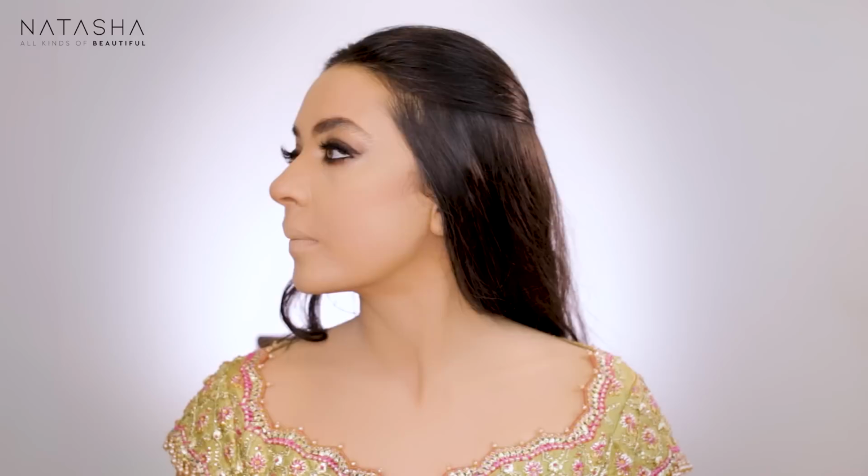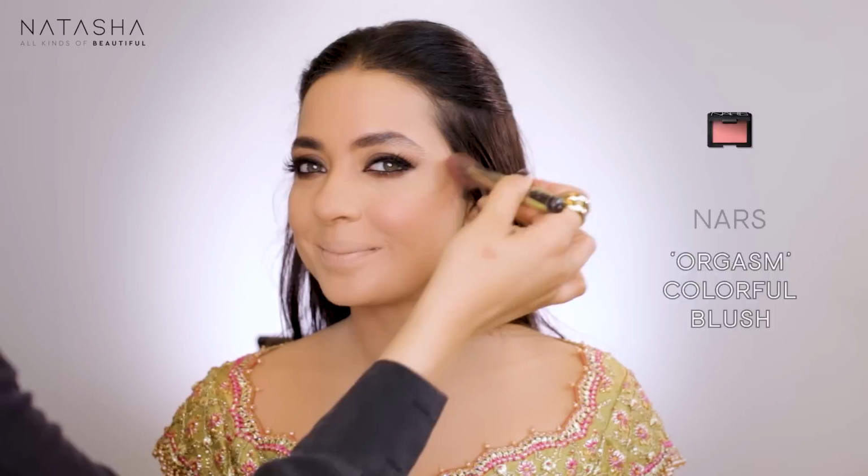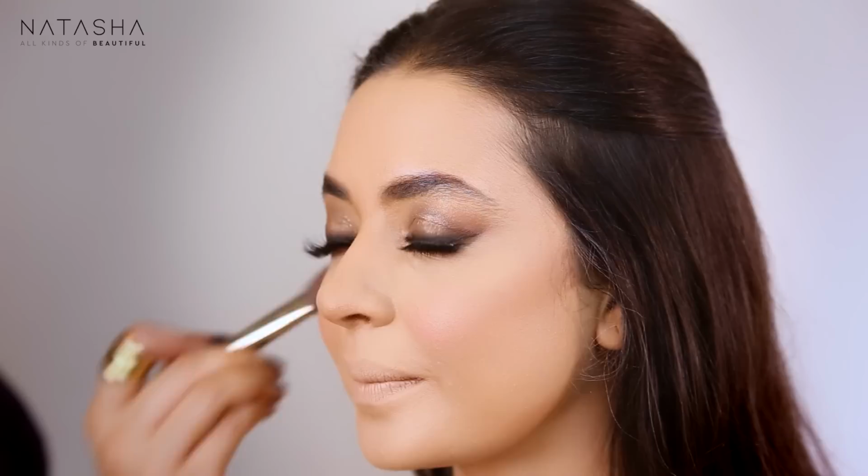So I'm going to use some NARS Orgasm. Smile. That's the one I use. Yeah, that's a very nice one. It's got a pearly kind of finish to it as well. So we're going to apply some of that.